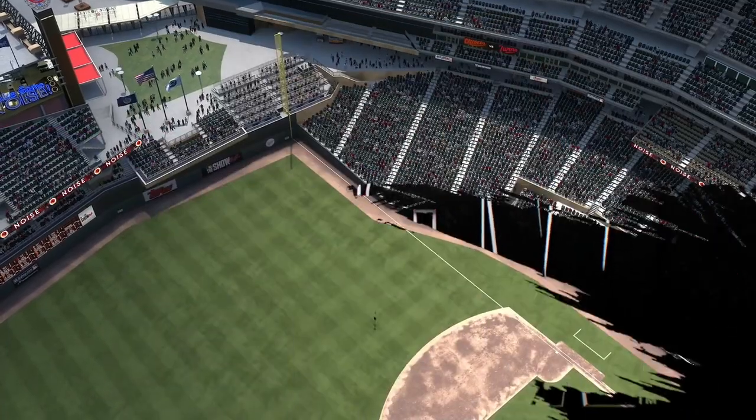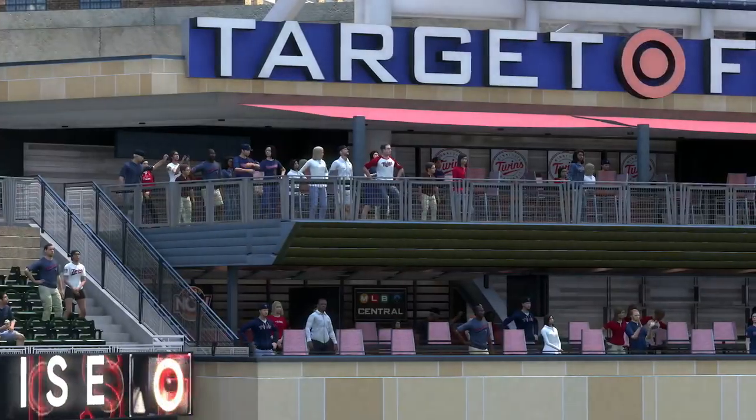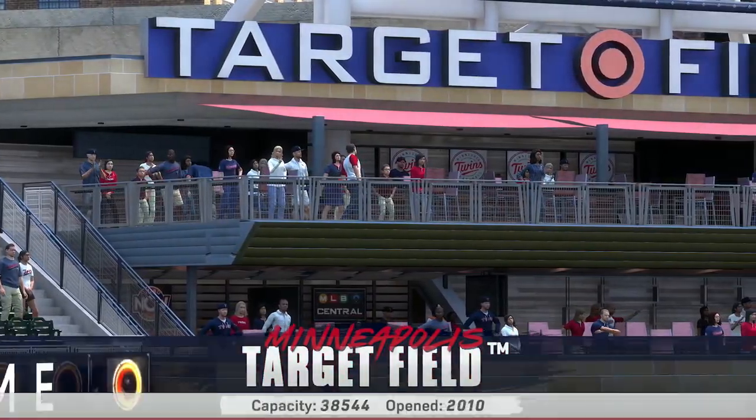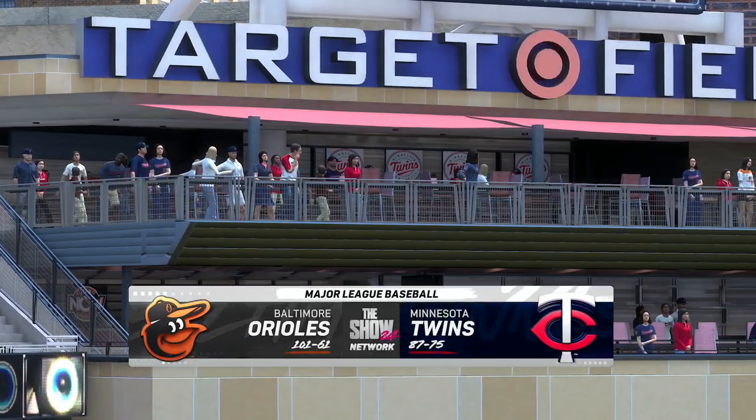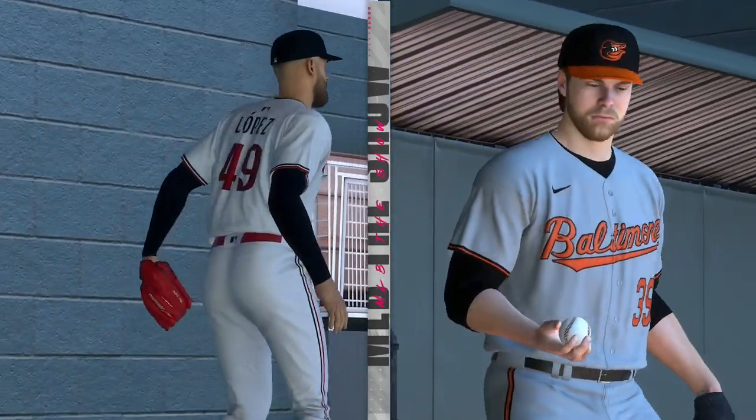One Twins Way in Minneapolis. Welcome inside Target Field. Major League Baseball on tap. It's the Baltimore Orioles taking on the Minnesota Twins. First pitch coming your way next.